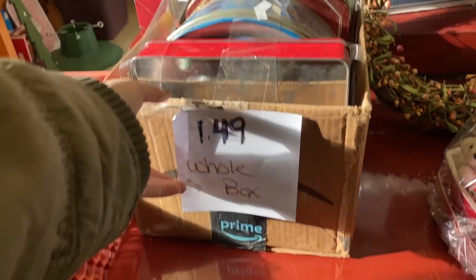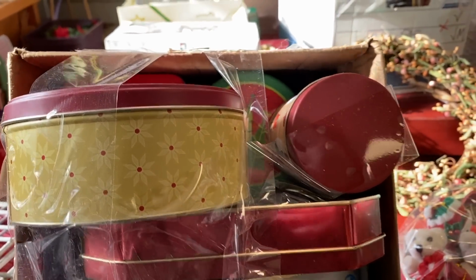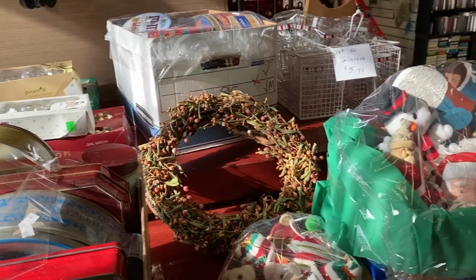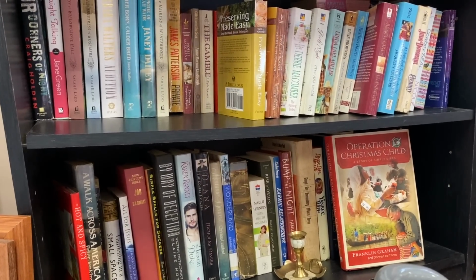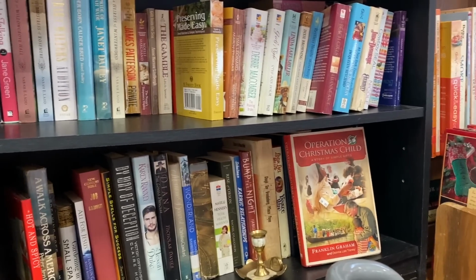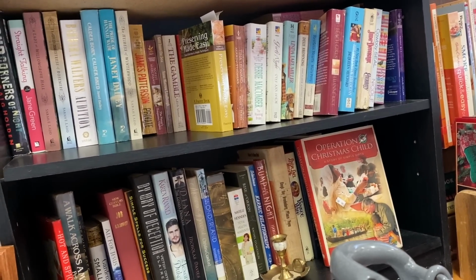They did have this entire box of tins as well for only $1.49. I was checking out, trying to see if there's any Christmas ones I may want. I do like to collect the smaller Christmas tins, usually the potpourri press ones, but I didn't see any in there. They put my favorite book genre in a very difficult place to reach.